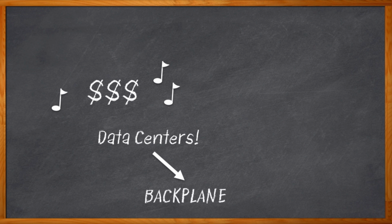Now, you may say, Amelia, what's new about backplanes and data centers? It just has some slots and some connectors, right? I mean, no big whoop. Well, it looks like we have a lot of ground to cover then. And quite a big whoop it is.